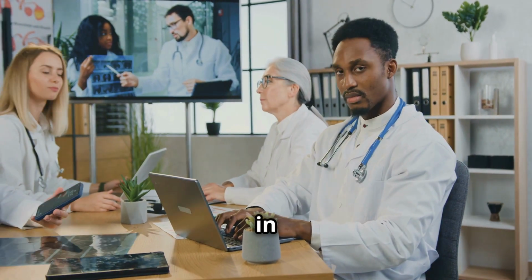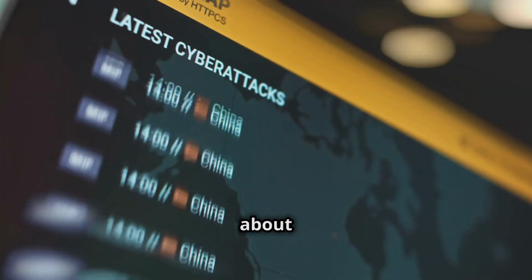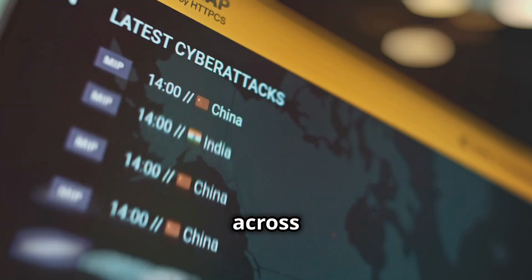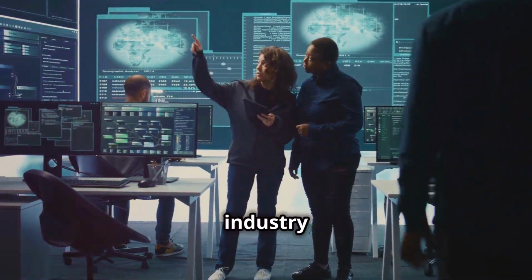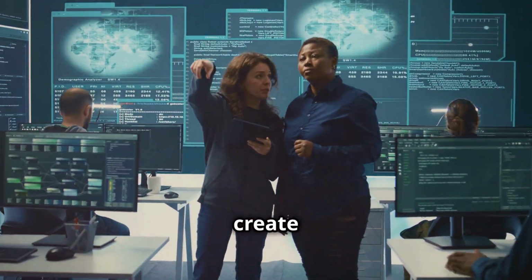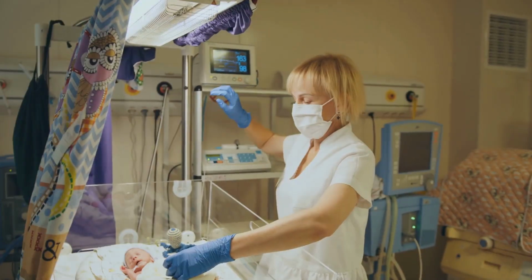Collaboration is key in the fight against cybercrime. Sharing information about threats, vulnerabilities, and best practices across the healthcare industry is essential. Government agencies, industry leaders, and healthcare providers must work together to create a united front against cyber threats.